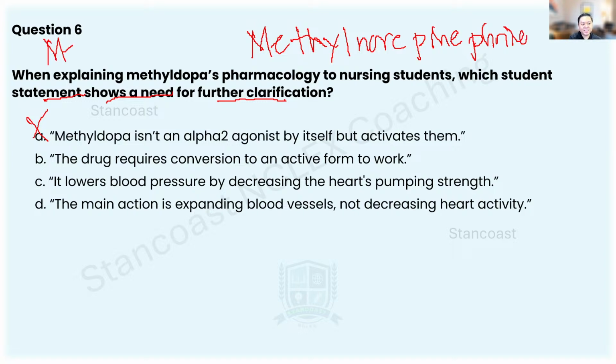Again, methyldopa is inactive before taking, but once it is ingested, it will be metabolized by the body, of course. It will be converted into an active form. And this is going to be taken by the brain, which will then act on the alpha 2 receptors of the brain. And then this will reduce the sympathetic outflow. So this is the correct description of the conversion, basically from methyldopa to methyl norepinephrine, the correct sequence in the action of this medication.